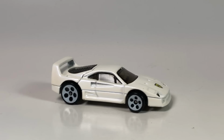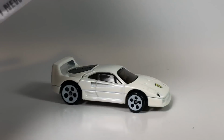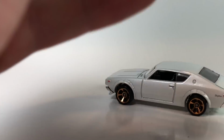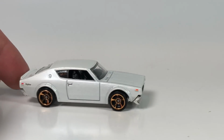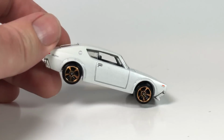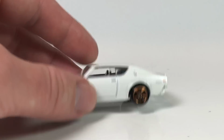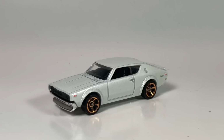All right. We're going to skip. Actually, no, we're not. We're just going to open this up, regardless if I have one or not. I don't know if I do. Ken Mary Skyline. Pearl white. Brass wheels. Nice looking basic model. Very cool, definitely worth the $2.